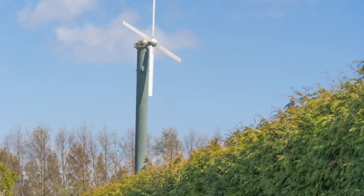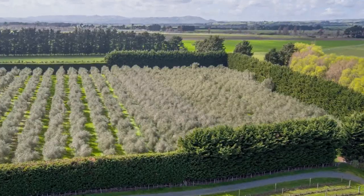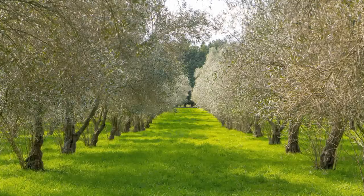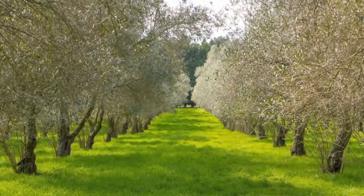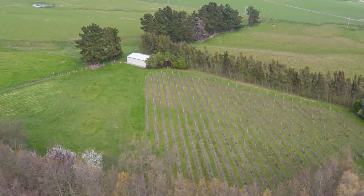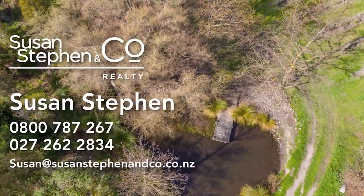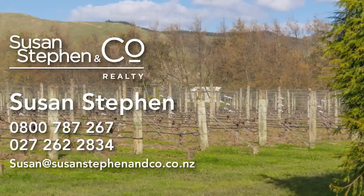A 1.15 hectare olive grove with 299 olive trees gives the option of producing your own olive oil, and the newly planted feijoa hedge should provide an abundant crop of fruit in the future. This property is a unique lifestyle property offering so much.